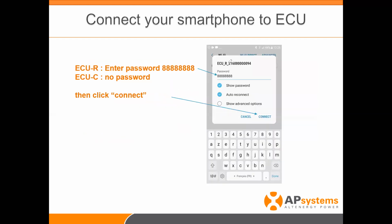Once connected, it's going to ask for the password. The ECUR has a password, and this password is the same on all of our devices. This gets your mobile phone connected to the ECU's hotspot. Basically, it's its own router. You type in 88 and then hit connect.